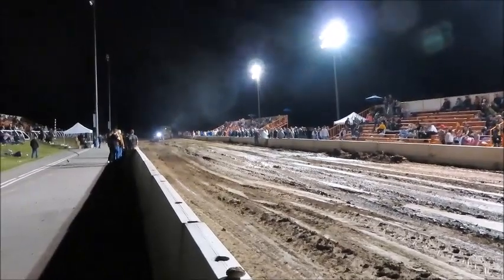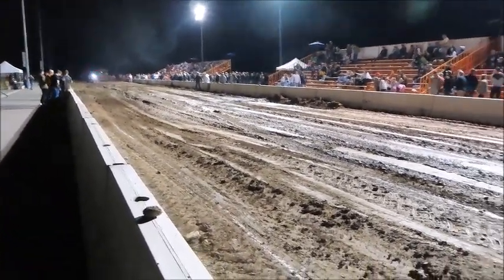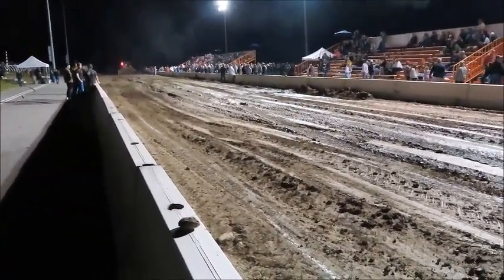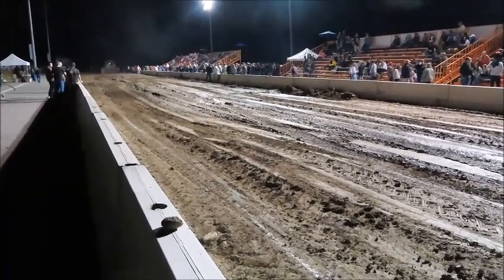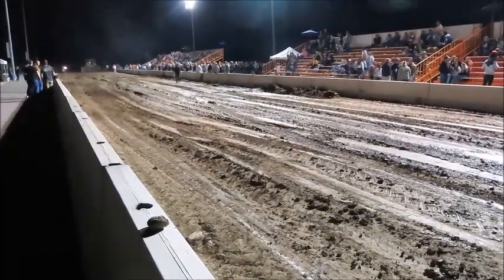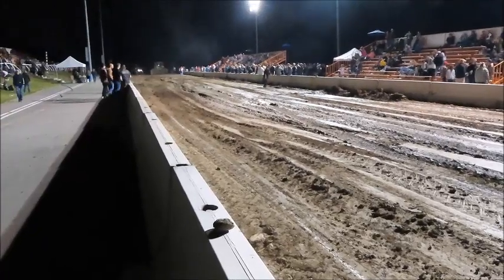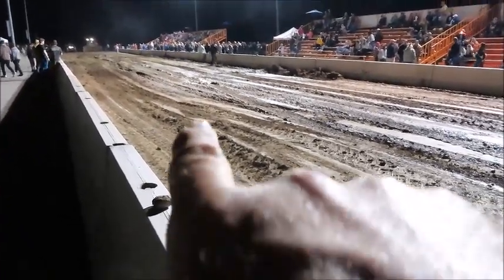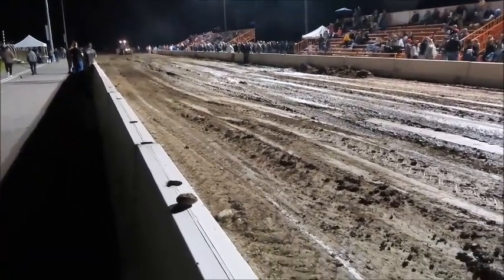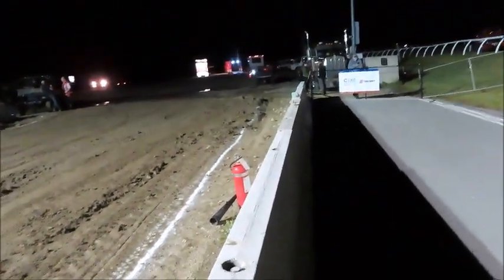Okay guys, coming to the end here, we got the two-wheel drive class coming up. This track is just absolutely terrible tonight. They got quite a bit of rain here this afternoon, but it's not really the rain that's the problem. Underneath the track, there are drainage pipes to drain the track if it rains, but apparently they figure some of the pipes in the track got busted. And there's a sump pump down there that's not working or something.